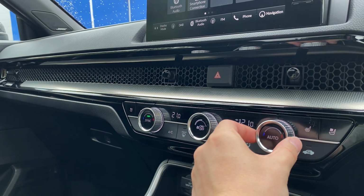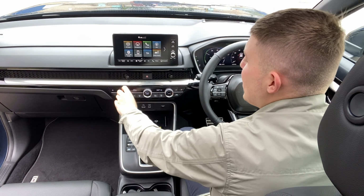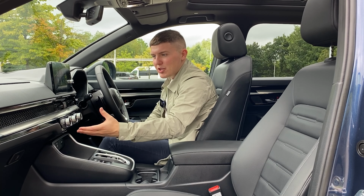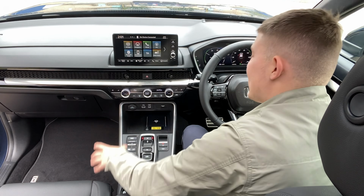Climate controls has nice dials with mini screens on, so it's not only an infotainment screen, it's those old school dials, but with that nice chrome finish, that mesh effect, which is uniform with your air vents. Automatic gear shifters, all nicely laid out. I like the little chrome finish around, but again, I just think it could do a bit more. Being the top spec, the seats are full leather.